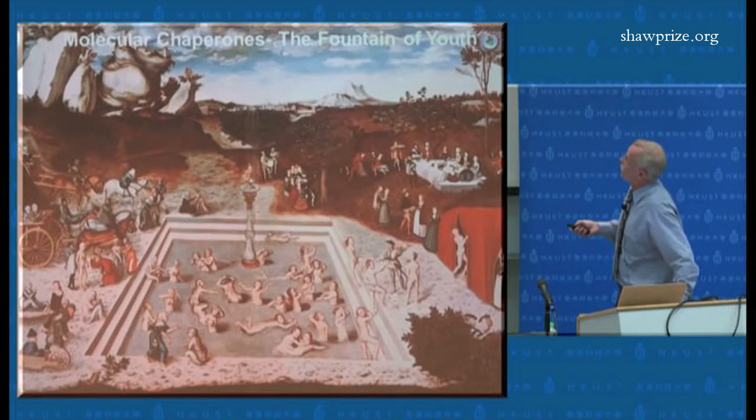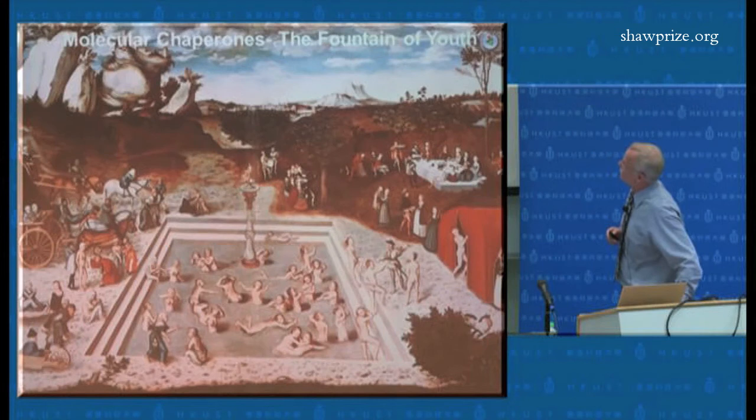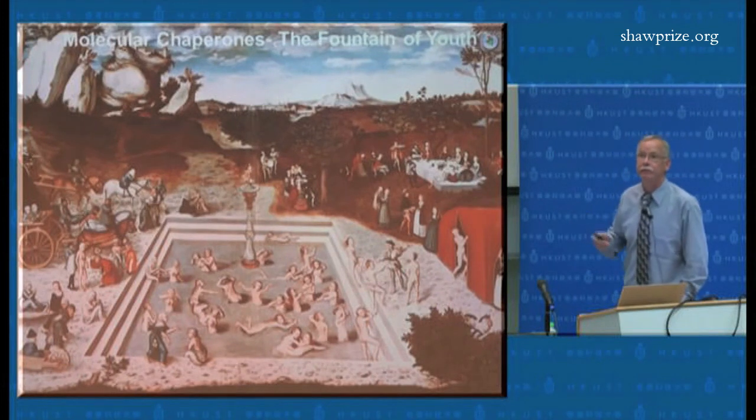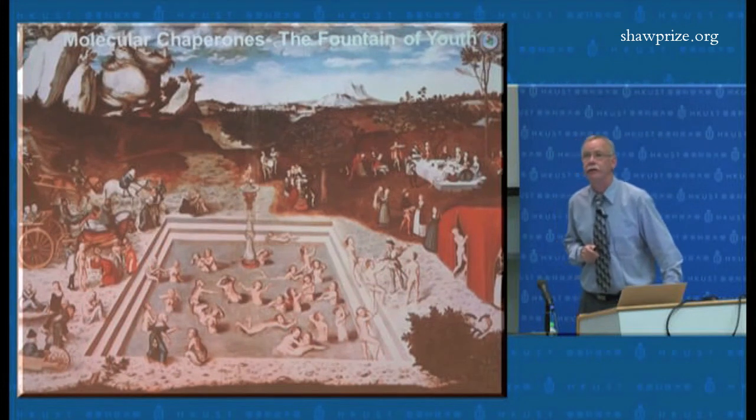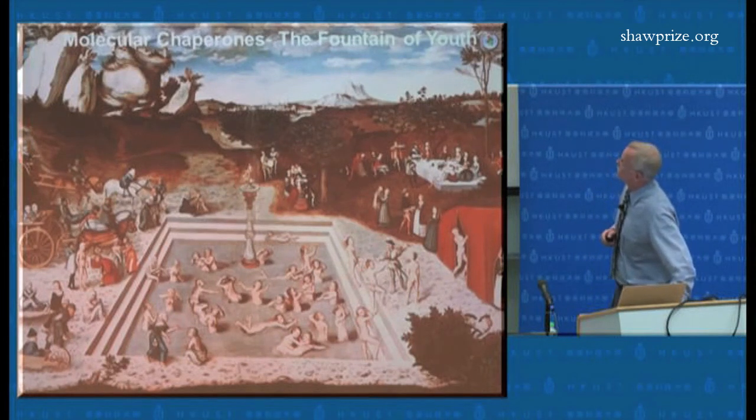Now, in the future, we hope that perhaps chaperones can help us to come closer to the fountain of youth that is shown here in this nice Renaissance painting from Lucas Cranach. Maybe not keeping us younger forever, but helping us to delay some of the diseases of aging, some of these dreadful neurodegenerative diseases in particular. That would, of course, be wonderful.